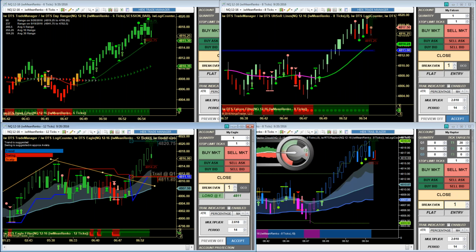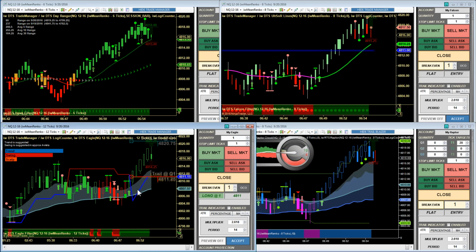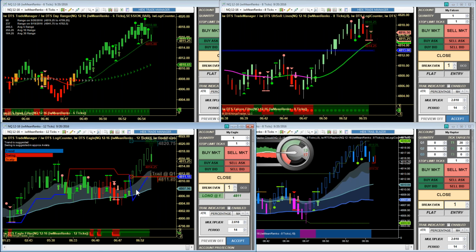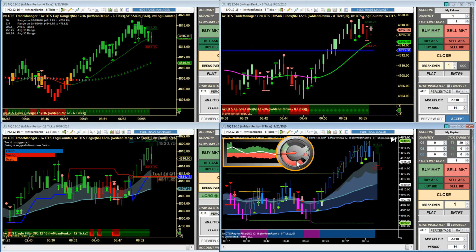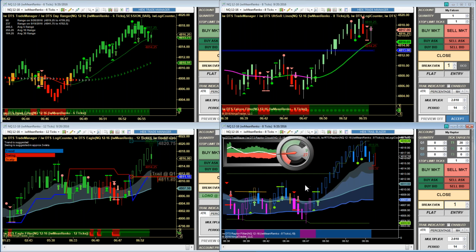All right, so the Eagle has since hit our break-even trigger, and hopefully we're going to see them continue a little bit higher here. Counter starting to pull over here to the short side. I don't want to see that.